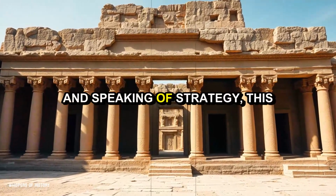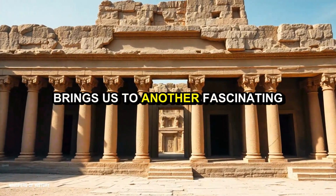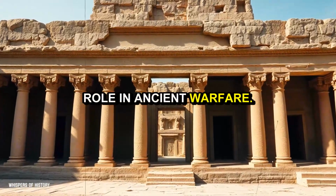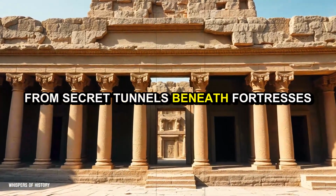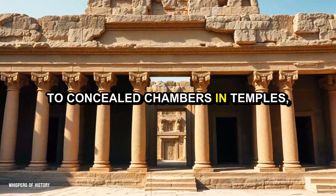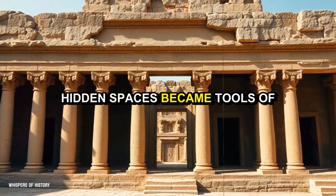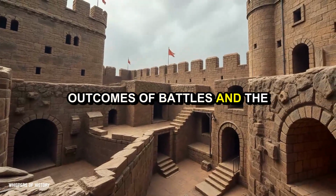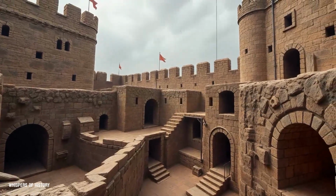And speaking of strategy, this brings us to another fascinating use of hidden spaces, their role in ancient warfare. From secret tunnels beneath fortresses to concealed chambers in temples, hidden spaces became tools of survival and deception, shaping the outcomes of battles and the fates of empires.